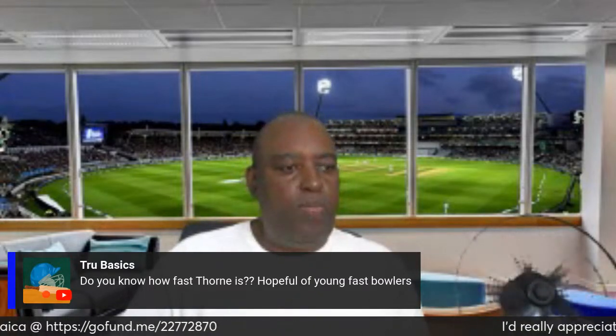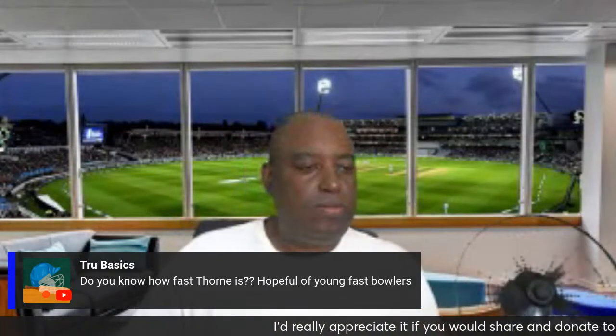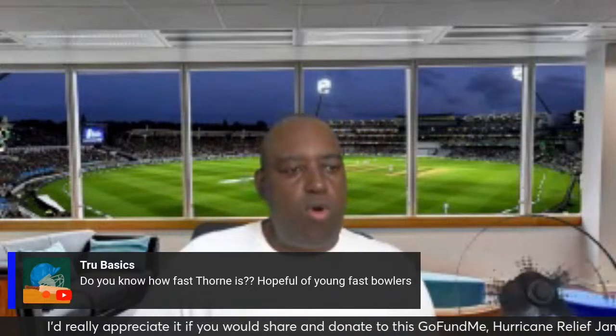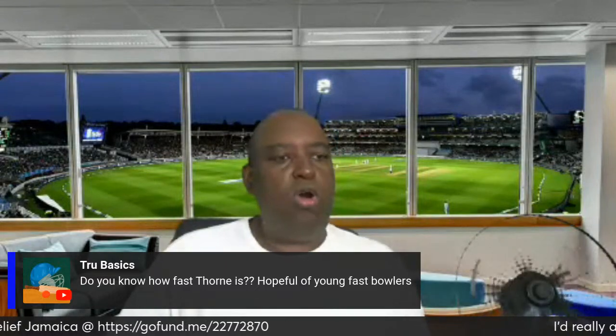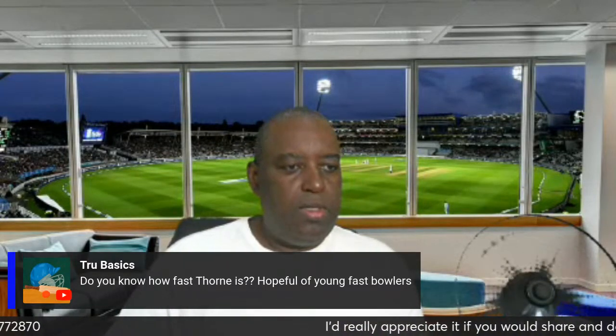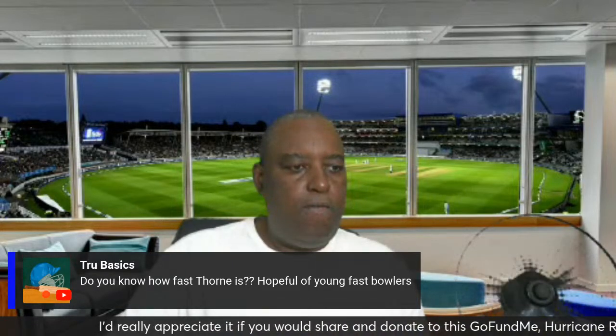Motie to Zorzi, and he swings it away. Slog sweep over the top. Let's watch the signal. It's gone all the way. 6 runs. So Zorzi there just slog sweeping Motie over cow corner for 6. The score moves up to 21. So Motie there just guilty of over-pitching that one. Zorzi slog sweeping it away over cow corner, 6 runs. So 21 now.